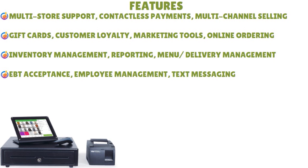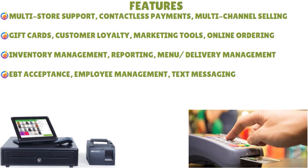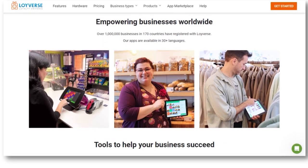But the cool thing is that Loyverse is constantly expanding its features to all kinds of capabilities. For instance, lately they have actually introduced new functionalities for in-store features. For example, you have printed or electronic receipts, return management, cash management, discounts, open tickets, item modifiers, work offline, multiple locations. That's really good. For inventory management, you have bulk import and export, inventory tracking, purchase orders, low stock notifications, transfer orders, inventory valuation, and stock adjustments.